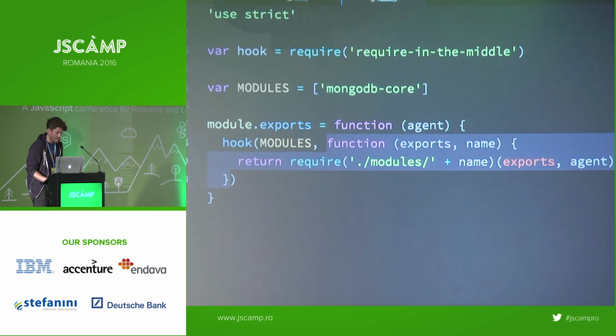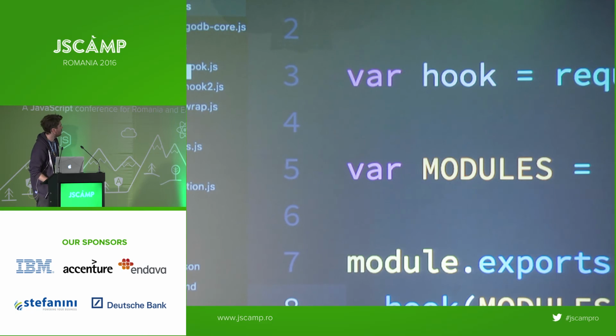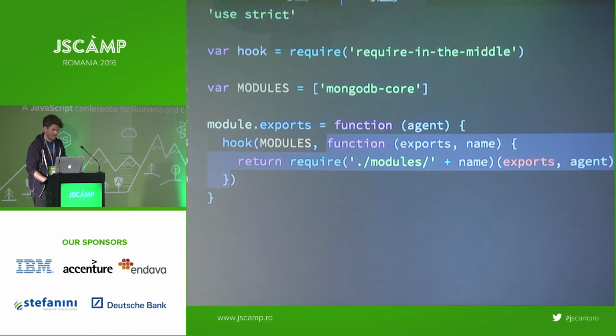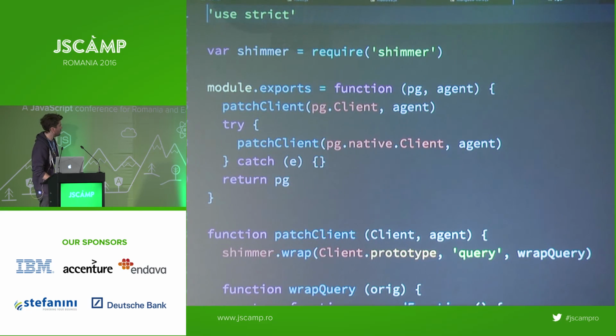And then I made a modules folder here where I have each of the modules that I want to patch. Oh, you can't see that. Well, I have one for MongoDB core, and I have one for Postgres. They're basically just going in and trying to patch. You can see here that we're patching the Postgres client. We're trying to patch the native client if that's installed, etc.